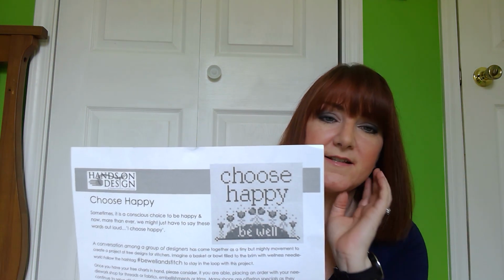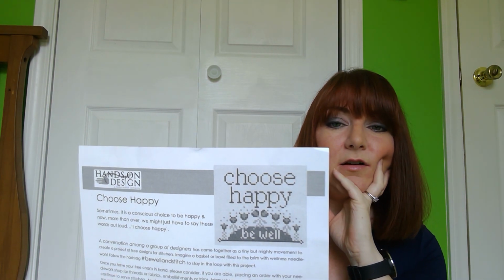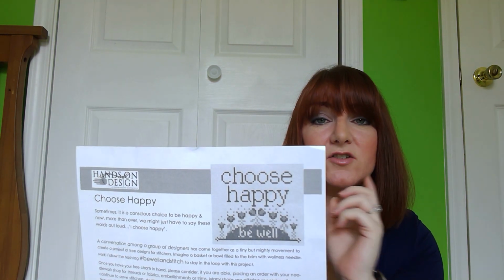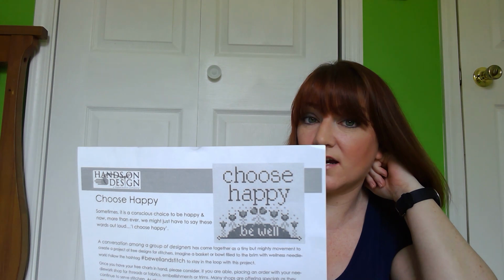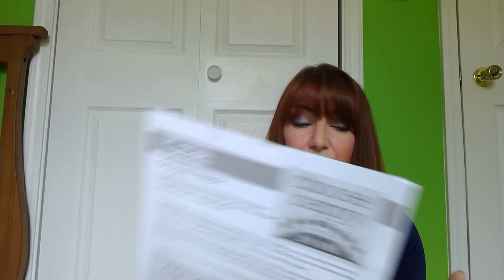And I had gotten this chart. I'm not going to raise it up any higher because the chart is over here on the bottom. This is from Hands On Design. It was the free chart, Choose Happy, Be Well. My LNS actually gave this to me with my last order. And I loved the way it turned out with all the called for threads. So I really, really wanted to get the called for threads. So I got all of the Weeks Dye Works threads.